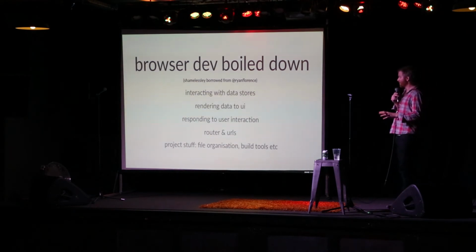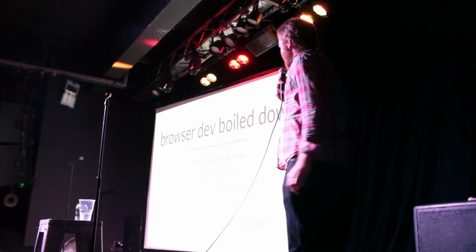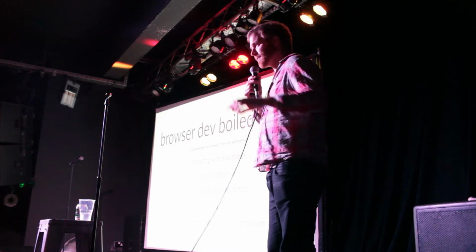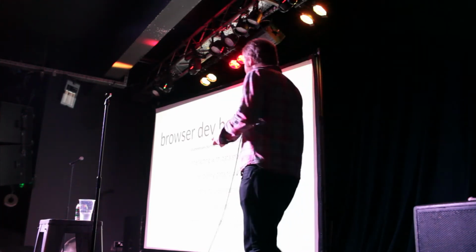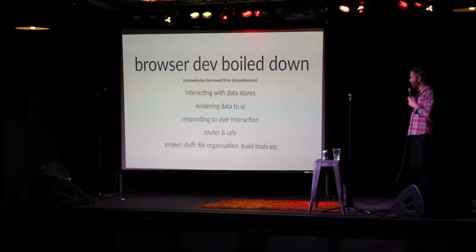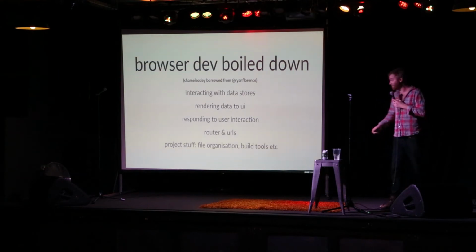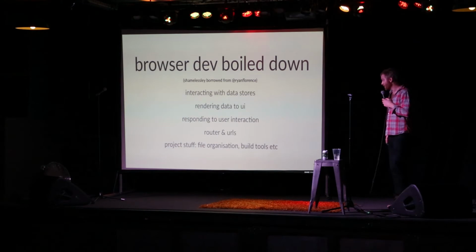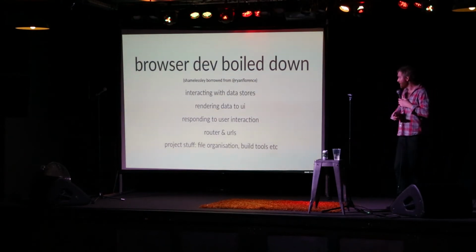But I guess before talking about that, I just wanted to look at this. This is sort of to show you it's not so much about Ember is awesome. You can apply these things that we've learned to any front-end MVC framework. Basically, MVC front-end frameworks kind of boiled down to these 5 different factors. You've got interacting with data stores, rendering data to UI, responding to user interactions, routing and URLs, and just project stuff, file organization, build tools and things like that.